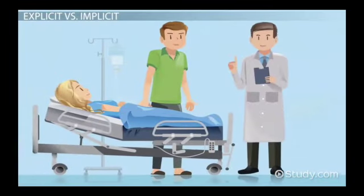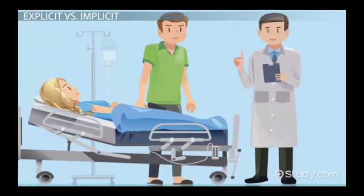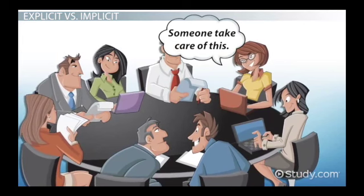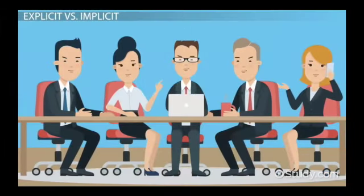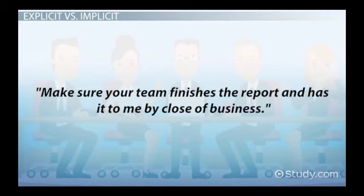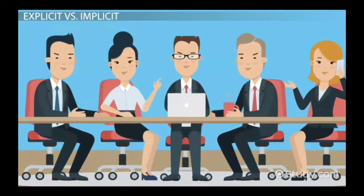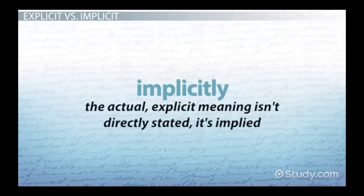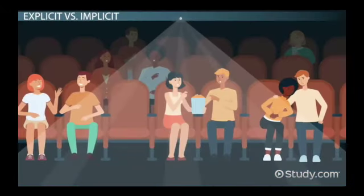Stating things explicitly is often important in professional settings, such as in the workplace, a hospital, or in the classroom. For example, if at the end of a meeting, your boss says, "Someone take care of this," she's not being very explicit. Depending on the nature of the meeting, you may not be sure exactly what she means. However, if your boss states her wishes explicitly, saying, "Make sure your team finishes the report and has it to me by close of business," then you know exactly what she wants. Stating things explicitly can help clear up confusion. The opposite of this, of course, is when something is stated implicitly, meaning the actual explicit meaning isn't directly stated, it's implied. To help us illustrate just what we mean, let's look at a real-life example.